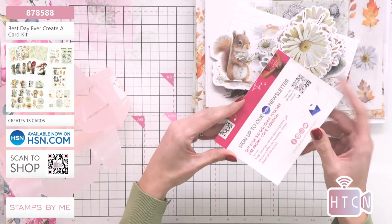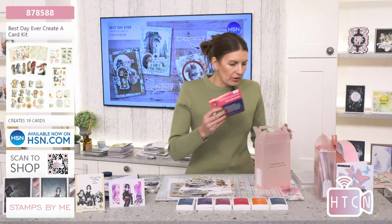And we also pop the leaflet in there with that fantastic QR code on there too. So that is your cute critters.